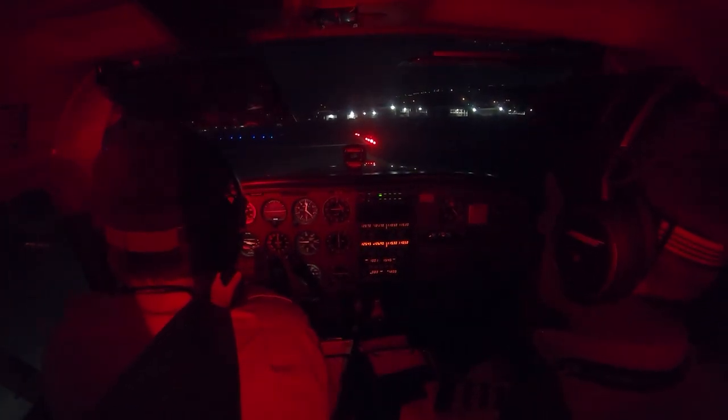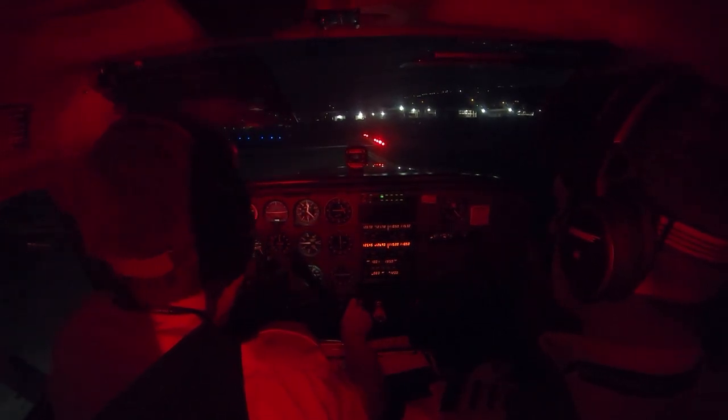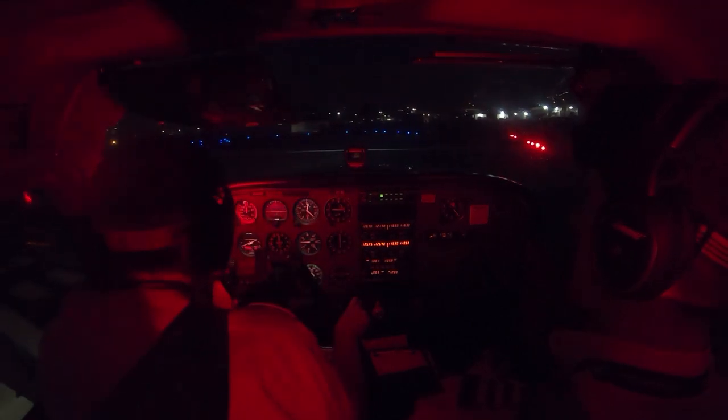Make left traffic runway 27 right, clear for takeoff. 27 right, clear for takeoff, making left traffic, 956 here, Papa. Don't try and do two things at once. Just call up tower and then start doing your lights. You're getting confused with the calls. Yeah, so lights, camera, and action.